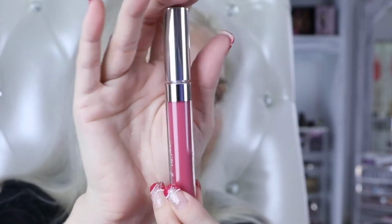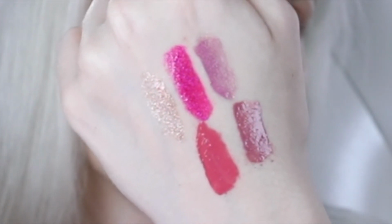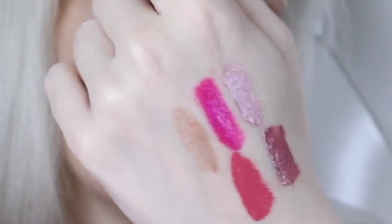And then Ipsy VIP. Just a nice nudie rose color. It's a little bit of a darker nude rose, but it's really nice. All right. Let me clean this up and I will be right back.